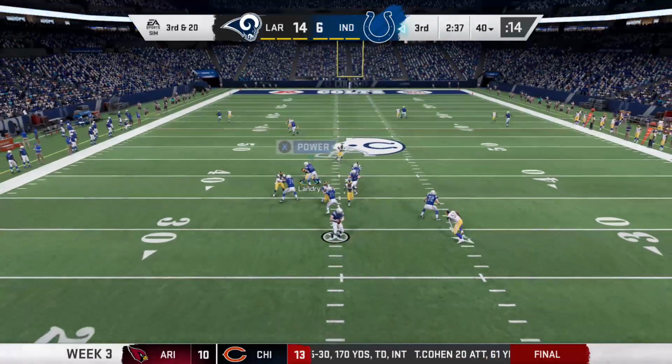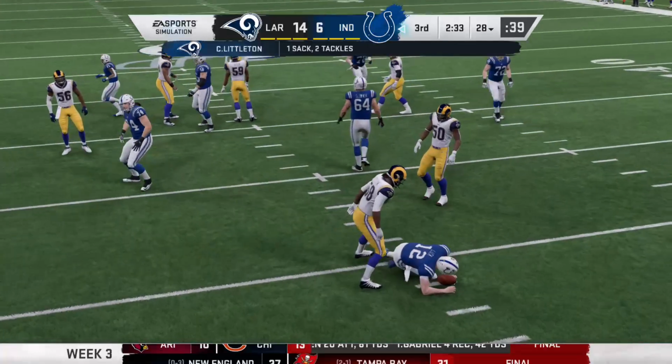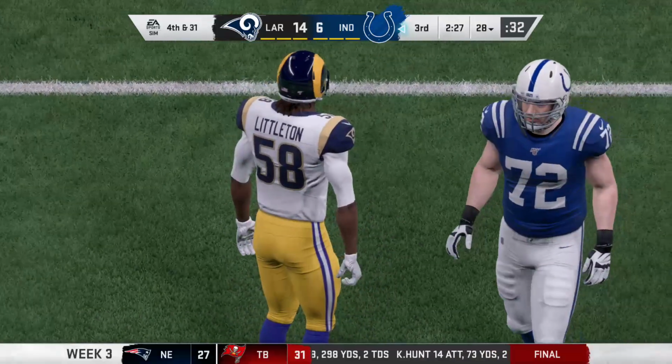3rd and long. It's Locke. He's trying to escape, and he goes down. Corey Littleton able to get him down for a loss of 11. And it brings up 4th down.